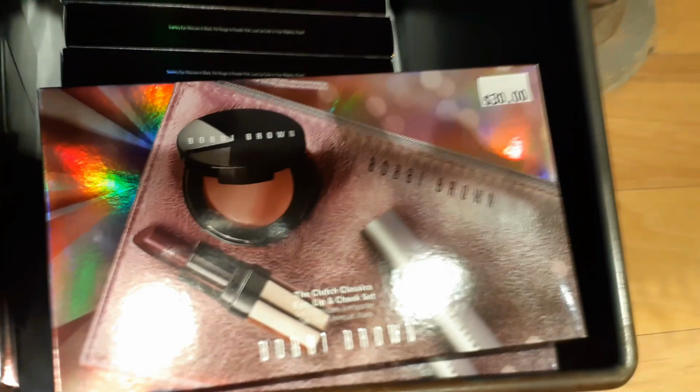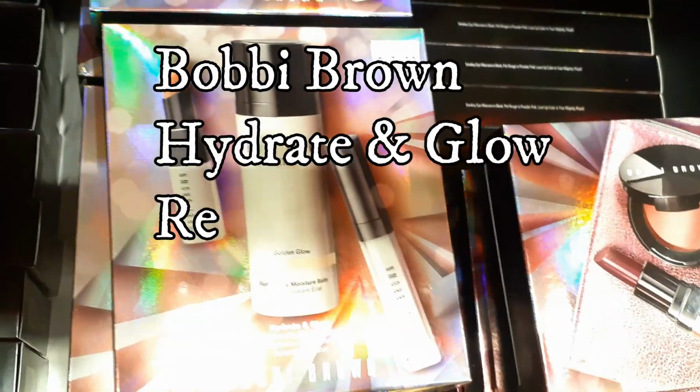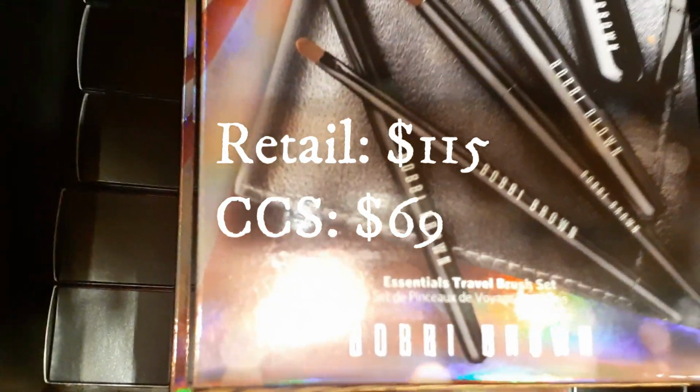Kits! This is a kit. You get 3 items and you get a bag, and it was $30. So 40% off. That can't go wrong. And then that would be a kit that was 40% off for $40.80. And then, oh, this mini brush set, a travel brush set. That was so cute. I hear Bobbi Brown brushes are really nice.